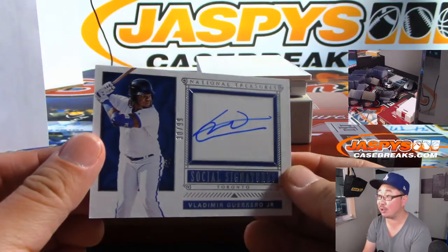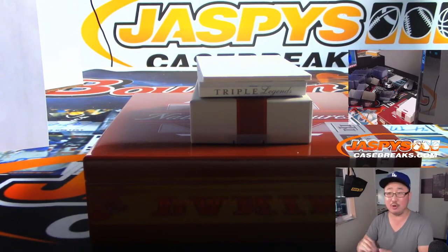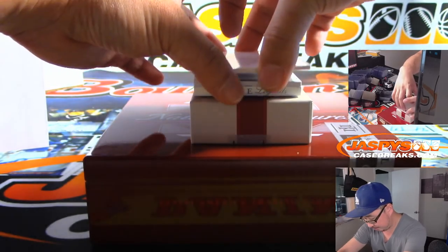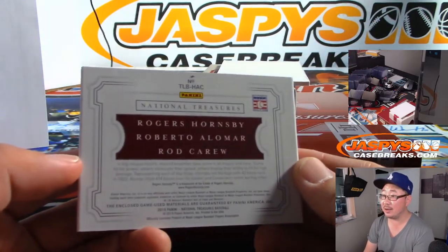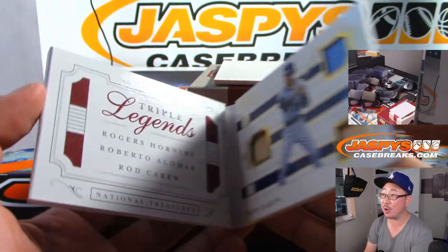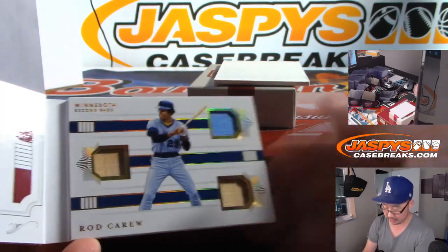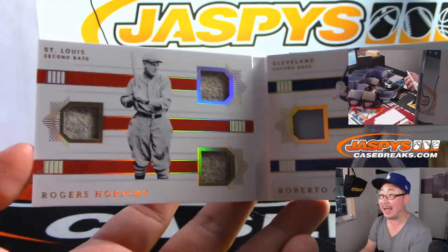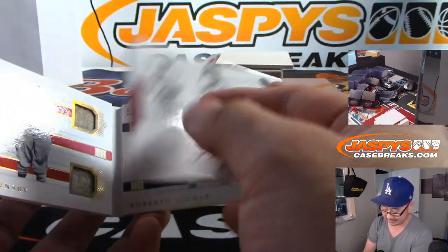We've got social signatures. Vlad Guerrero Jr., 30 out of 99. That's also for Roger. 0, finishing strong. Oh, and then here's the book, Triple Legends. Rogers Hornsby, Roberto Alomar, Rod Carew going to 2. Ryan McGregor, Last Spot Mojo. There's Rod Carew's triple relic, Twins edition of Rod Carew. Then you got Cleveland, Roberto Alomar, triple relic, and an old school trio of jerseys there, Rogers Hornsby. That's awesome.